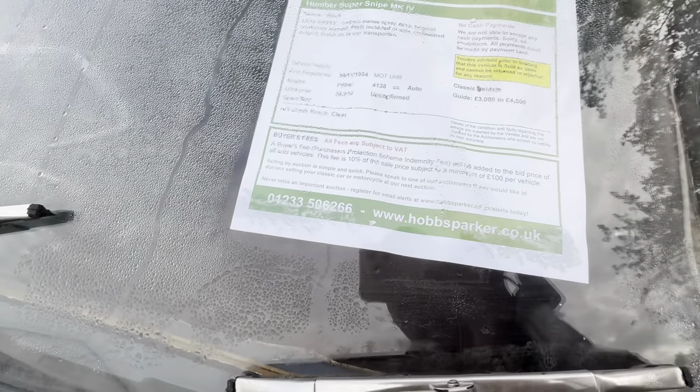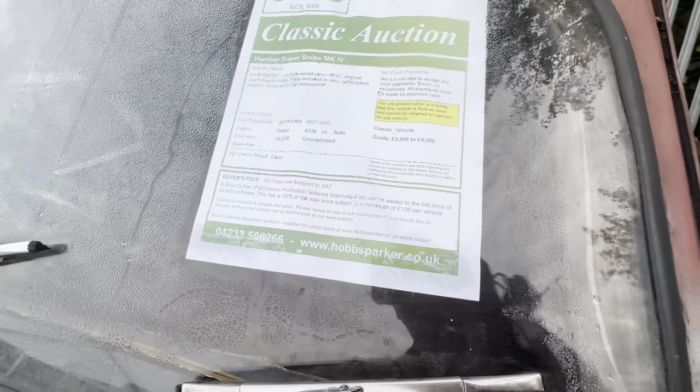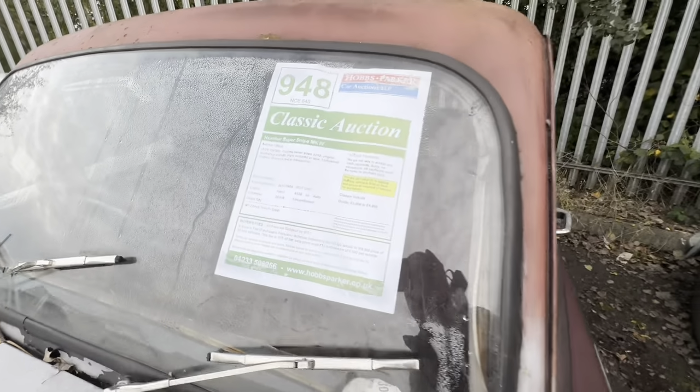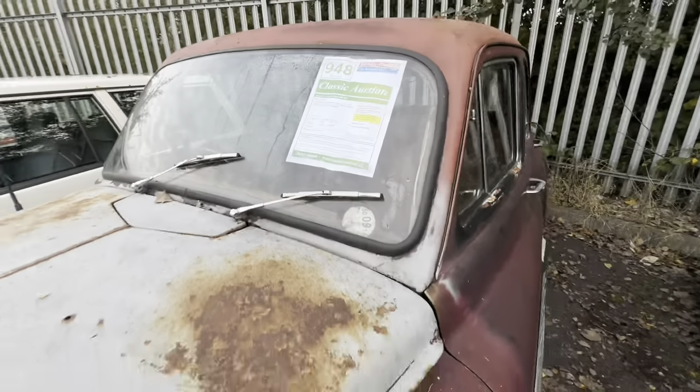4.138, auto, unconfirmed 34,000, classic vehicle, guide 3-4. Where's it say if it runs or not, Chris? Don't think it does. You need to look online.